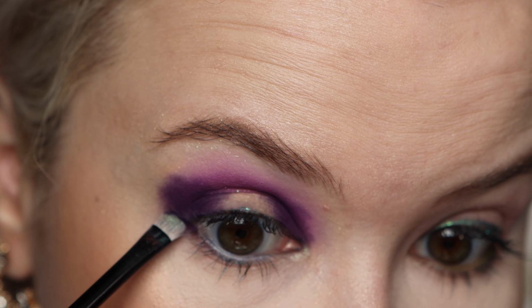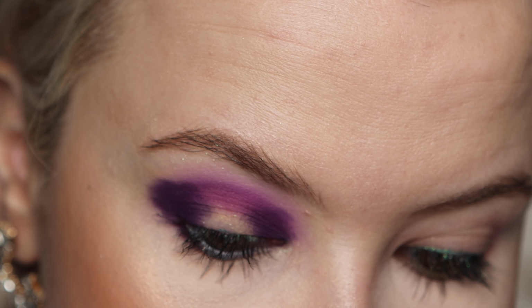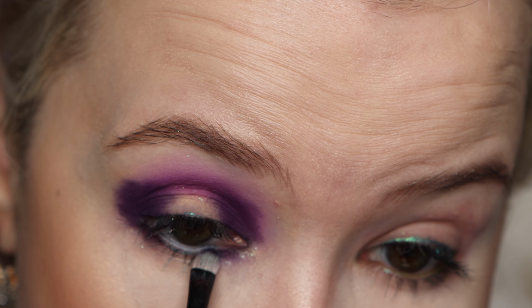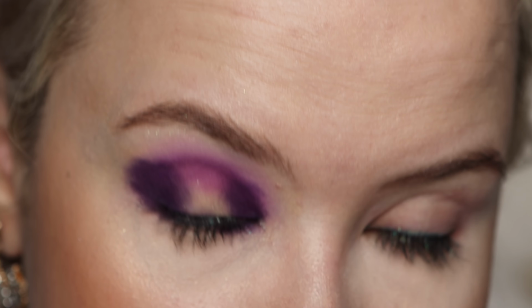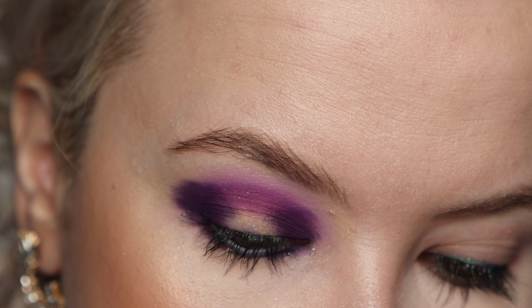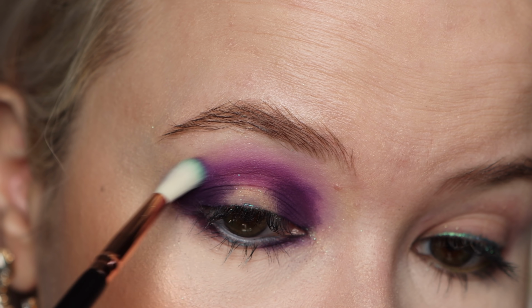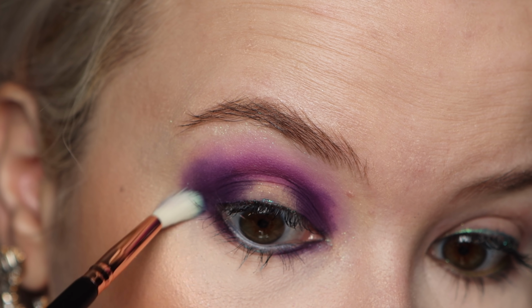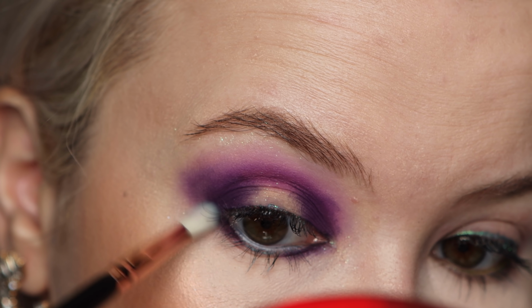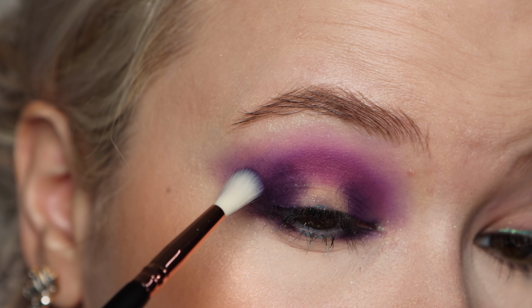Taking Covet under my lower lash line. Inner and outer. Getting a bit of fallout, which is not great. And then I'm going to use Stay and Beckon kind of back and forth, and I'm just going to blend the edge of that out here. Going back in with Covet.